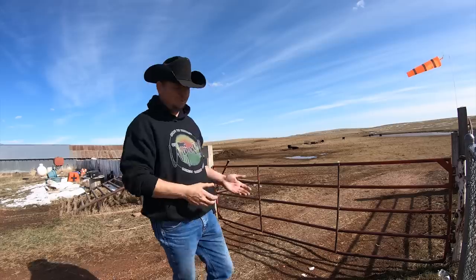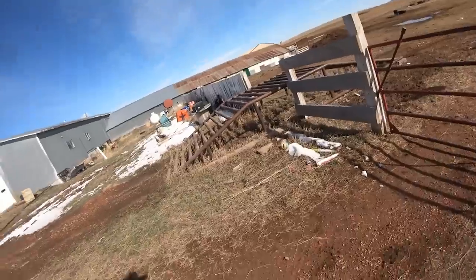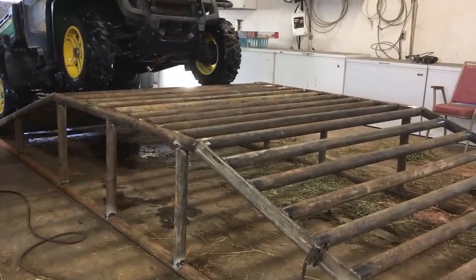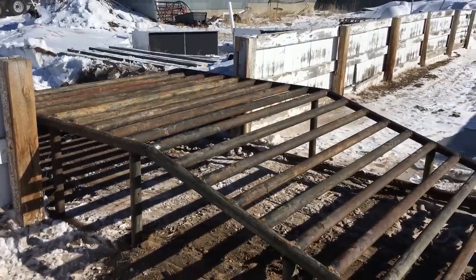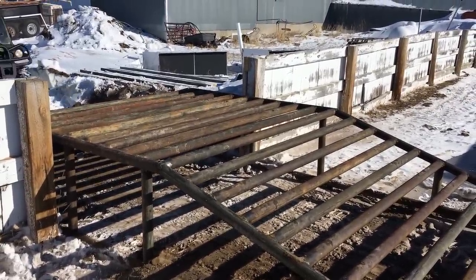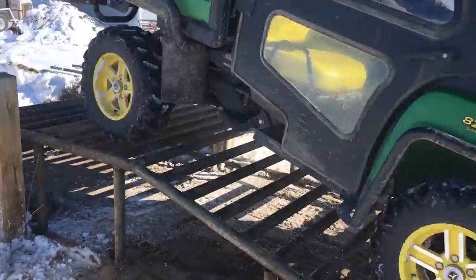So what we came up with is a modified version of a gate ramp that we found online. And this was built out of oil field pipe that we happened to have laying around, and all welded together in the shop, pulled out here, put in place with the skid steer. And ever since then, it has been, I won't say a lifesaver, but it has made my life easier.